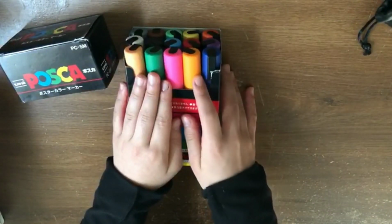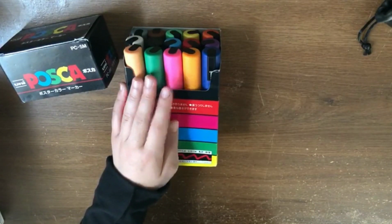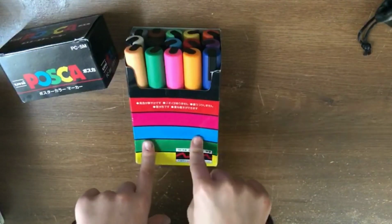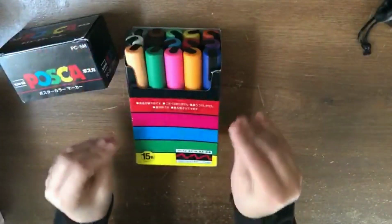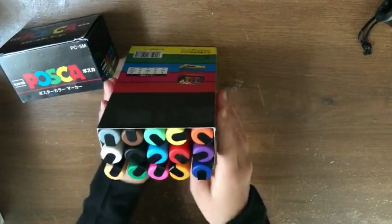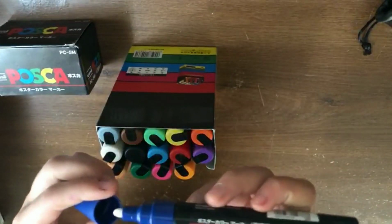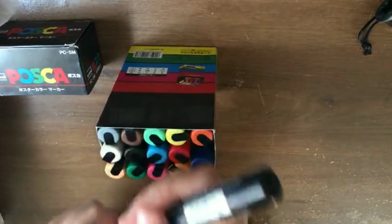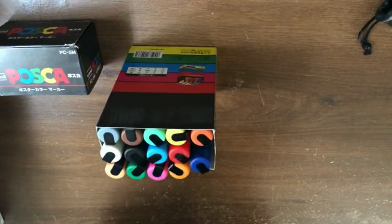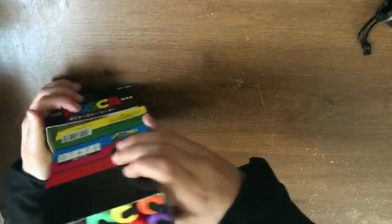And Poscas are like Copics in the sense that they're actually really expensive. This 15 pack is $50 on Amazon, but I got it and I'm really fortunate. I am definitely going to be having a review on it. I've already activated a couple of them, like the purple one. So I'm really excited. You can look for a review on that very soon.